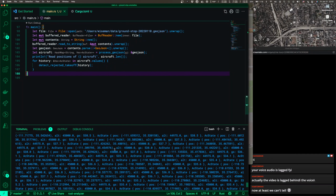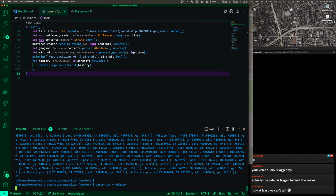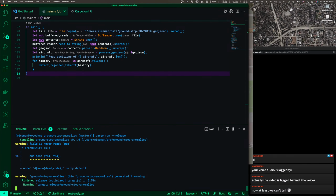See, a lot of the stuff, it's like, oh, I could look that up. I almost remember what to type, but I know if I type the wrong thing, Rust Analyzer will tell me what the right thing is. It's awesome. All right, let's run it.